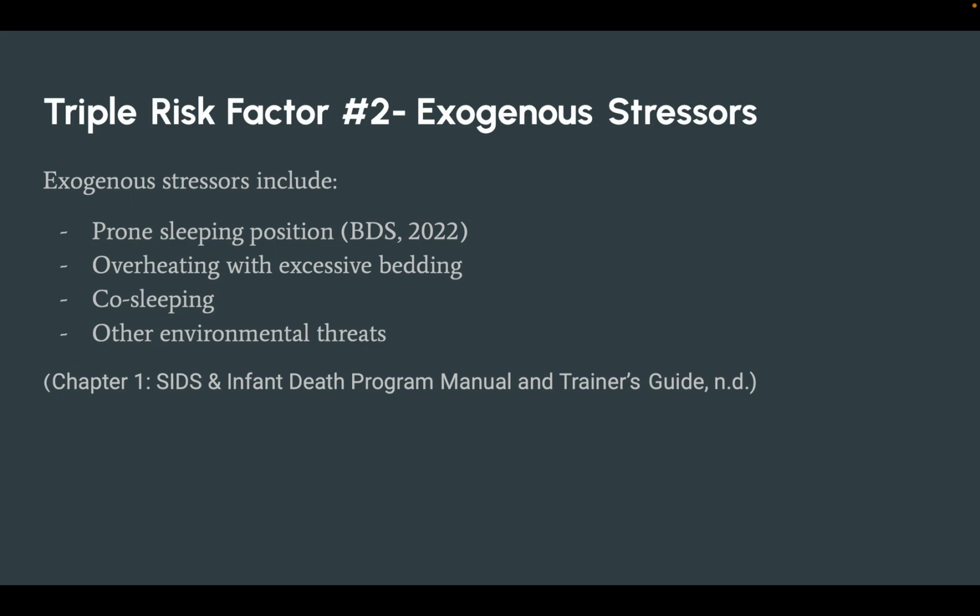The second risk factor is exogenous stressors. These stressors include prone sleeping position, which is sleeping on one's stomach. This is the unhealthiest position to sleep in. While it does help with snoring, it is not advised by medical professionals.